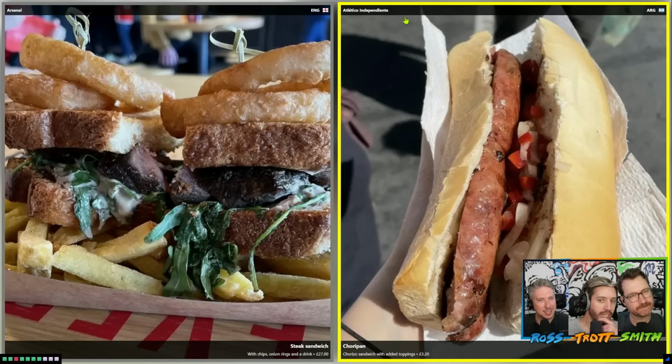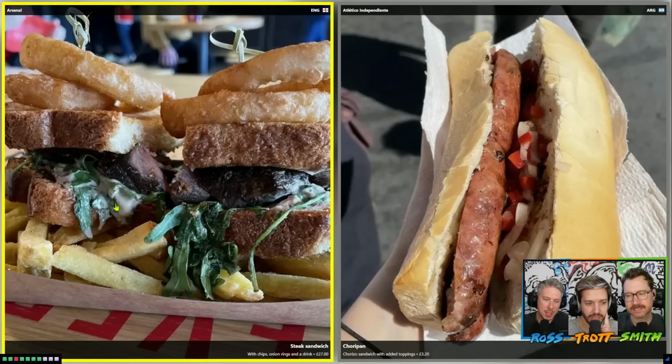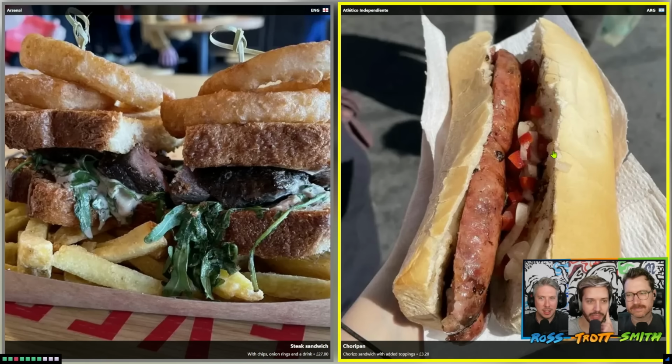Atletico Independiente from Argentina. Choripan, double chorizo sausage sandwich with added toppings. £3.20. So that's much cheaper. Less appetizing looking than this one, but 27 quid for that other one. That steak sandwich is so expensive that I'd have to pick the right one, I think. Price alone should really bump the right one up. Yeah, even though the right one is quite basic looking.